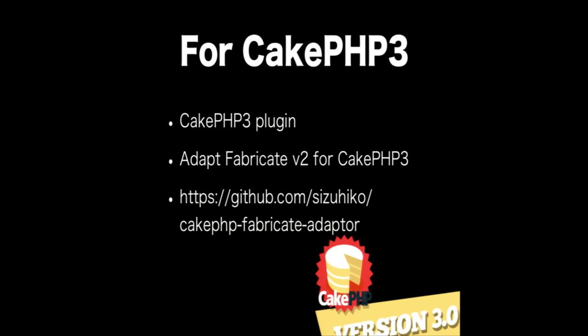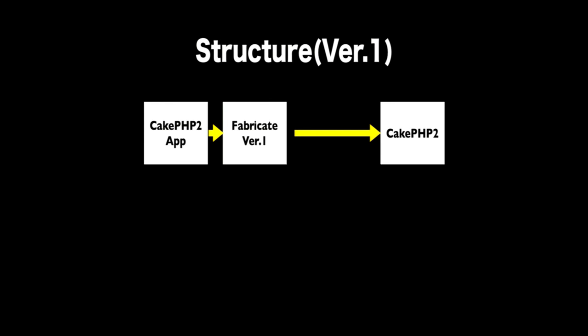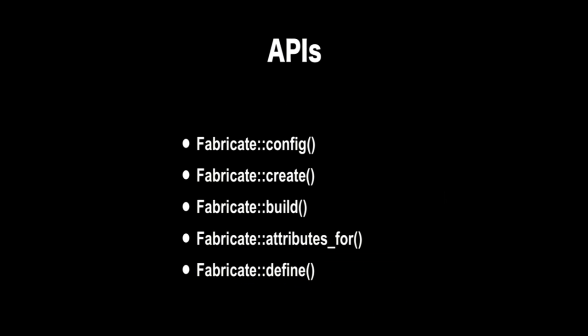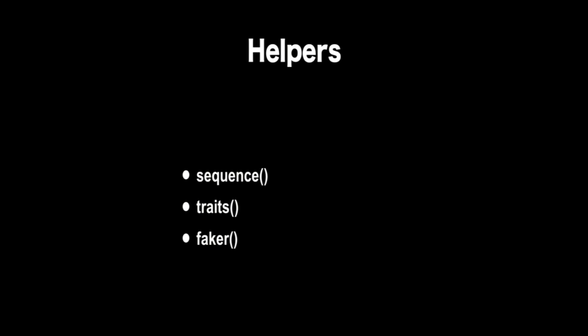For CakePHP 3, I created an adapter for Fabricate version 2. The first version of Fabricate was coupled directly to CakePHP 2, but version 2 of Fabricate can be used with any framework. It has an adapter layer for frameworks. Now there is only a CakePHP 3 adapter, and there are none for other frameworks like Laravel or Symfony. Please contribute adapters for any other frameworks you want to use. Fabricate also has some APIs and helpers.